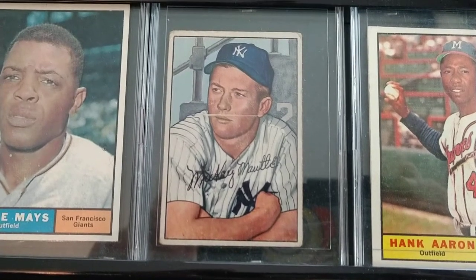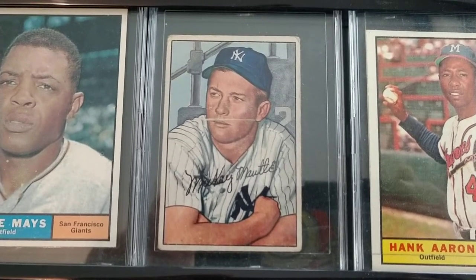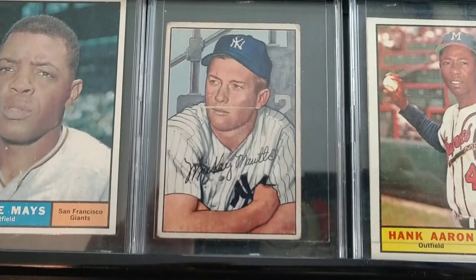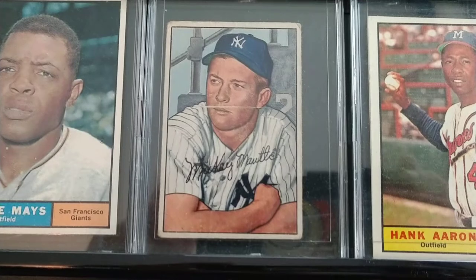I'm Bob Coate, a baseball card lover and collector for the last 50 years of my life. Actually 55 years. I started in the mid-60s. Not sure where I got this Mickey Mantle card, but it's got a little crease in the middle. If it were to be rated, probably a one or a two. It's a pretty low card, but it's got a very nice back.